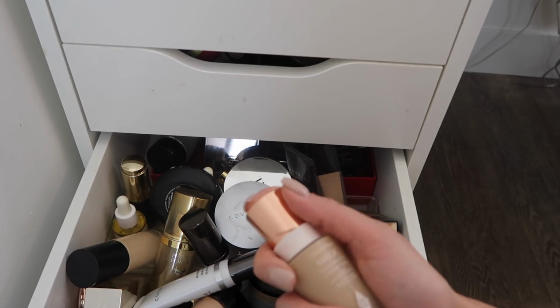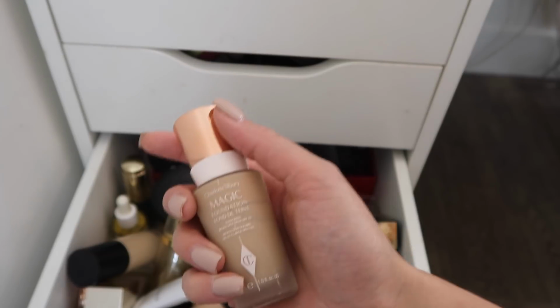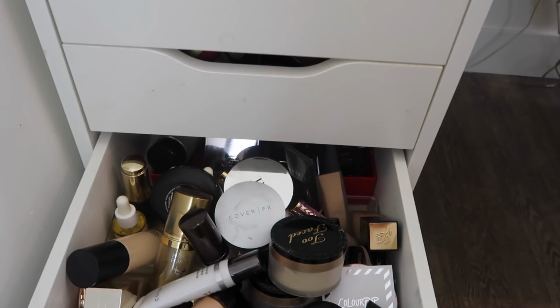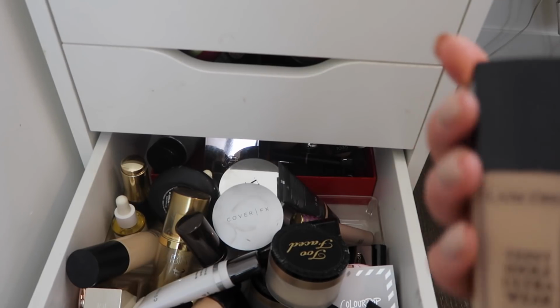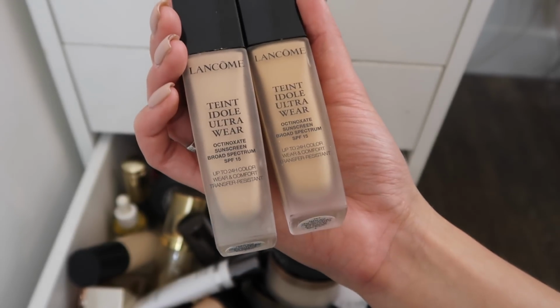Let's go with the Charlotte Tilbury Magic Foundation for just a change up of my foundation. I've been really into the Too Faced Born This Way, and that's kind of a similar coverage. So I'm gonna bring this one out. And then also let's go for the Lancome foundation. So I kind of have to mix both of these together. They're both very, very different shades. The Teint Idole Ultra Wear Foundation.